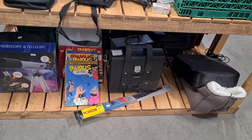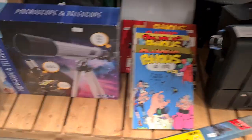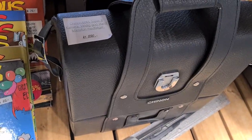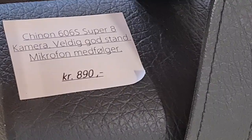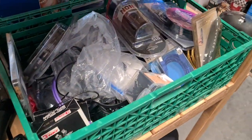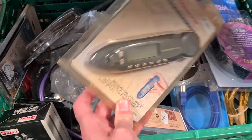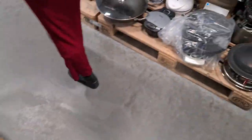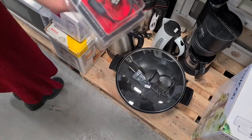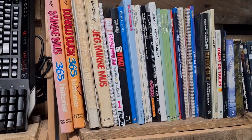Yes, we're closing in on the end of the electronic part of the store. This is Pondus, a very popular Norwegian comic. I don't think it's that hot anymore, but back in the day it was huge. I think actually Nemi is slightly more popular internationally because I think goth is a more internationally understandable cultural framework. But Pondus is a football player, a guy who loves football and drinks a lot, and I don't know. I didn't find it all that funny, but many Norwegian people did.